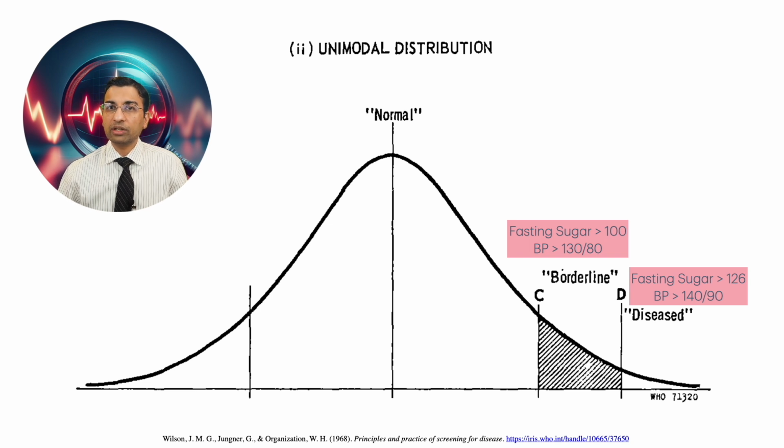Instead, clinical studies are used to establish an artificial cutoff point which classifies everyone above the threshold as diseased. For example, fasting blood sugar greater than 126 is diabetes, blood pressure greater than 140 over 90 is hypertension. You can also make the case that cancer cells are distributed similarly, especially if you think about it from a physiology lens of normal cell repair, which leads to production of dysplastic cells which are cleared by the body's immune system.